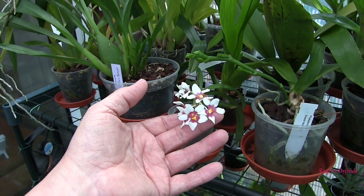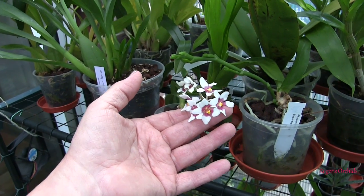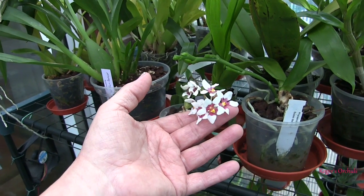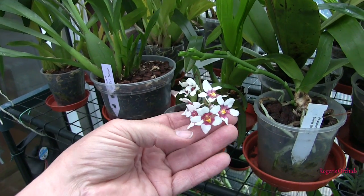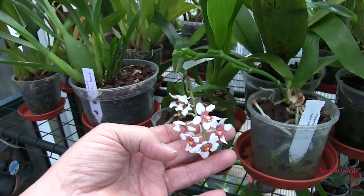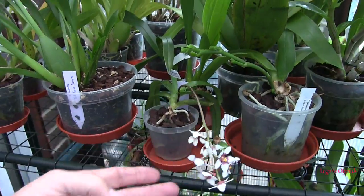And at the show the other weekend, somebody had actually put quite a few on one of the displays. I think it might have even been ours. But nonetheless, having seen the variety of colours, I think I might keep my eye out for a few more. They're not huge blooms, but, you know, they're delicate, they're pretty, and they do come in a good range of colours. So we may have more of those down the line.